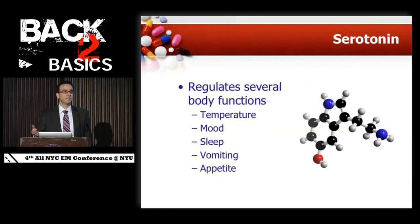So what do we know about serotonin? Does lots of great things. It improves mood, it affects temperature, it regulates nausea. We modulate it when somebody's coming in the emergency department vomiting.